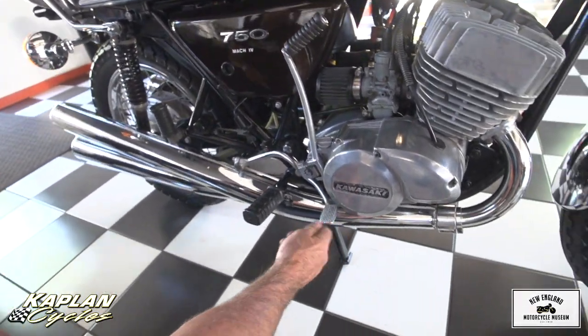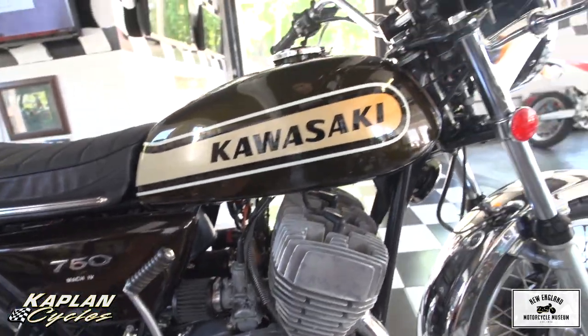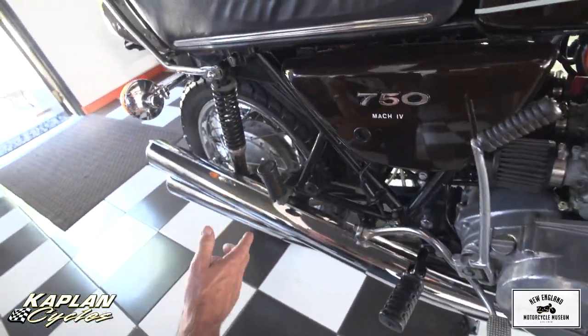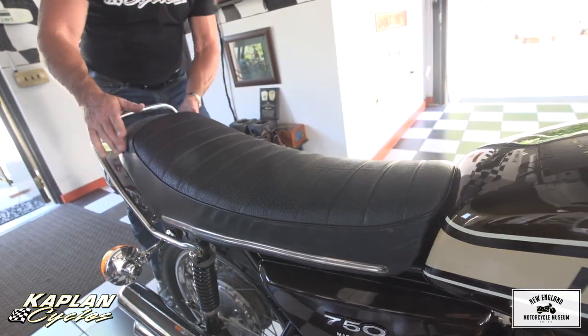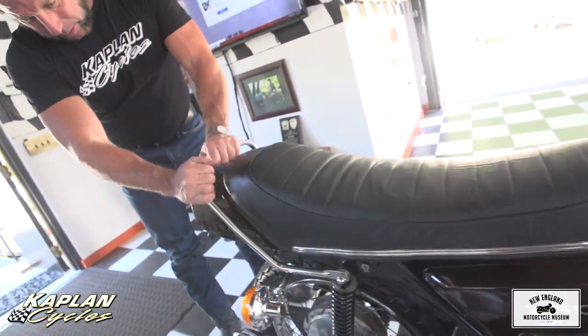No damage to the shifter, no damage anywhere on the side of the bike. Original buddy pegs are in great shape. The factory seat is in impeccable condition. The rear tailpiece is beautiful, as is the grab bar.